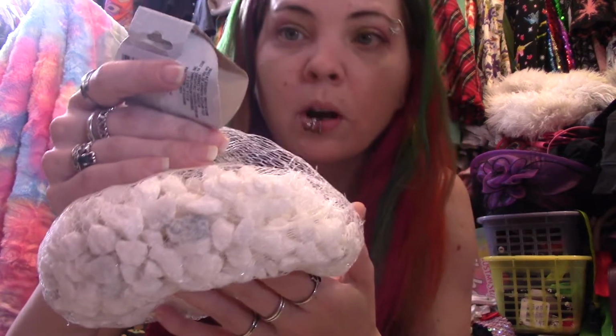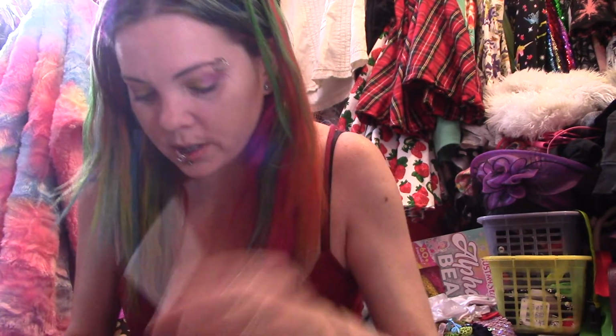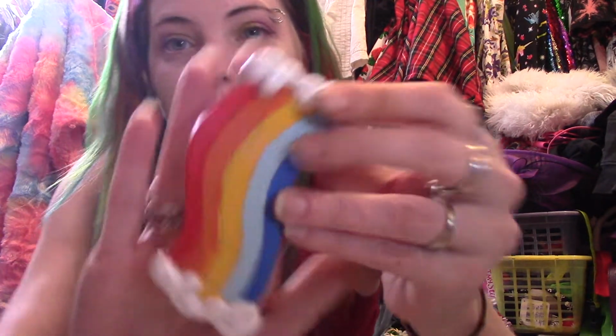I got these from the dollar store. Just plain white rocks, stones, decorative stones. Might do like a little trail. I'm trying not to add too much stuff. Glue stick. Because it's such a small base. Use some moss. I also have this little rainbow trail from the dollar store that I never use. Sticker.